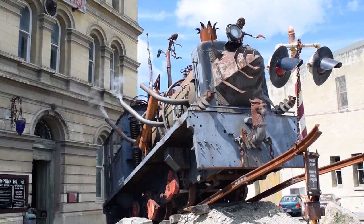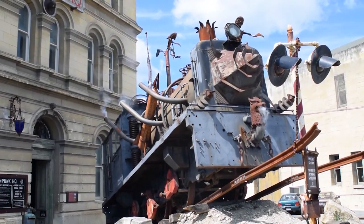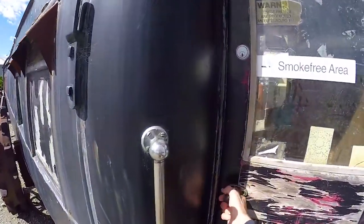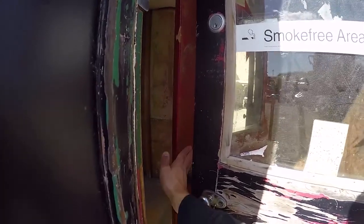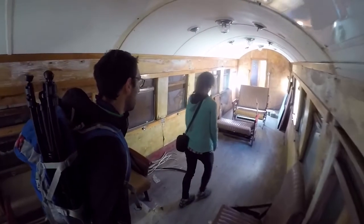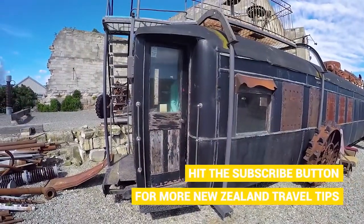It's the Victorian weekend today in Oamaru, but we're going to be seeing a little bit more of a permanent fixture of the Victorian era in Oamaru, and that's the Steampunk HQ, which is a massive steampunk exhibition which extends both indoors and outdoors. And because this is a glorious day in Oamaru, we're starting with the outdoor exhibition.